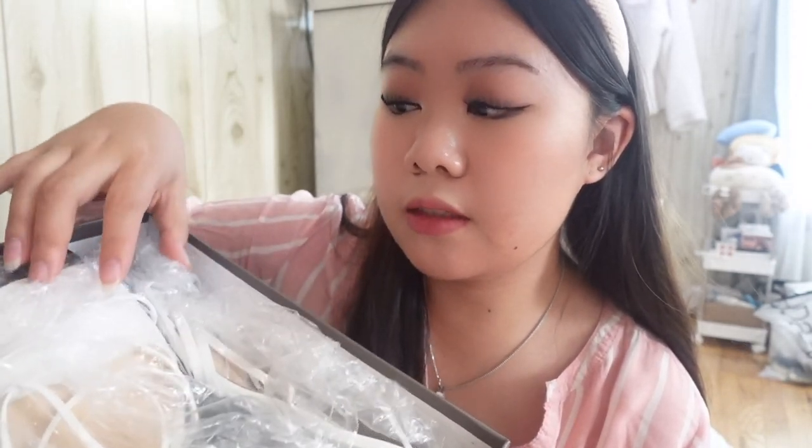Now I'm gonna be cleaning my shoes, so I'm gonna show you all my shoes. The first box is this random shoe box, and what I keep in this box are my white square heels and also these black heels. So I just store them both inside this box.